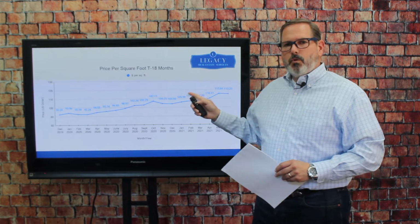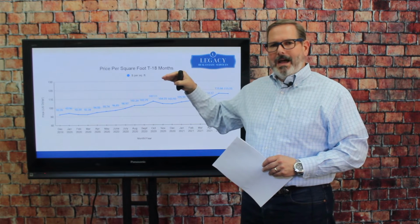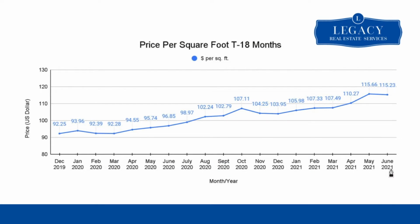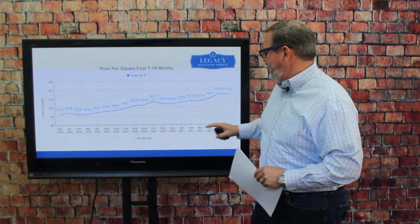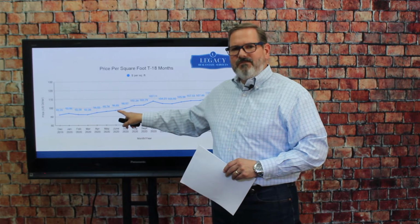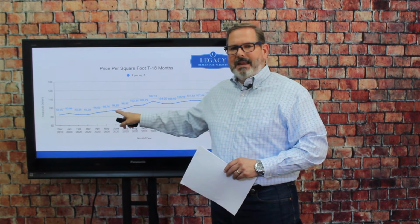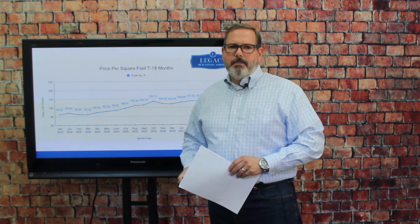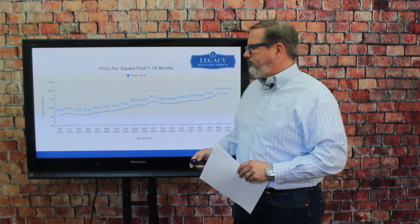And then our price per square foot is also going up with that average sale price. So during the month of June, the average sale price per square foot was $115.23. That's down slightly from the month before where it was $115.66. But again, if we go over a year ago, we were at $96.85, and that again is about a 19 to 20% increase year over year. That's a big jump in a 1 year period of time.